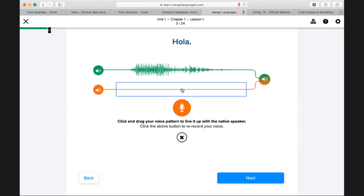Okay. And then you just want to drag it and drop it to kind of line up with the narrator speaking. You can see the audio clip right there. And then you can hear the narrator or yourself. Hola. And then to hear them both, just click on play both. Hola.